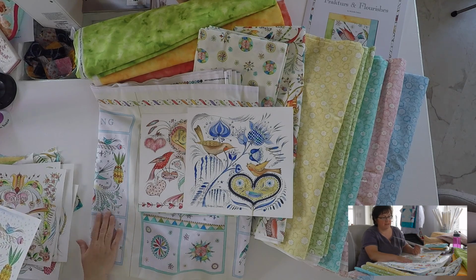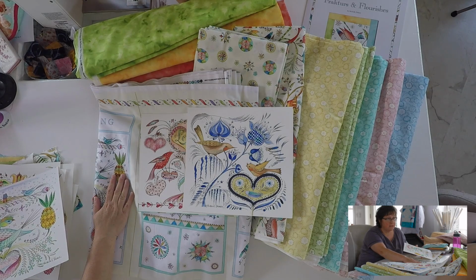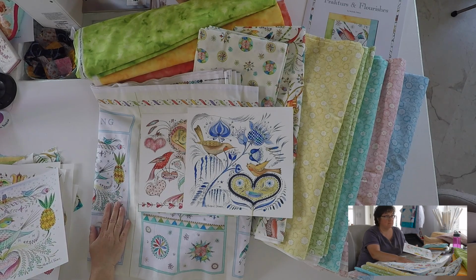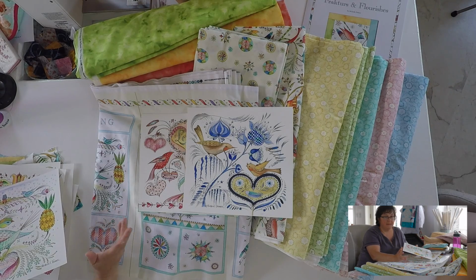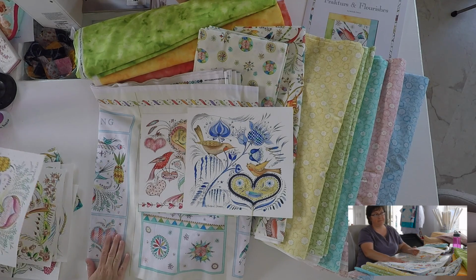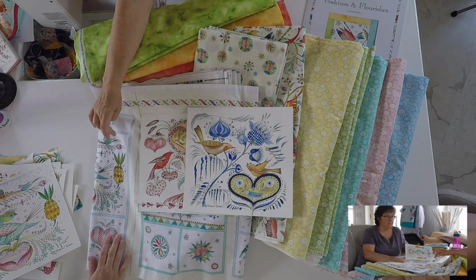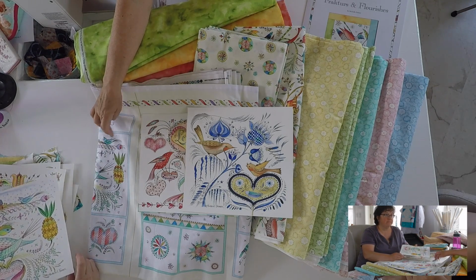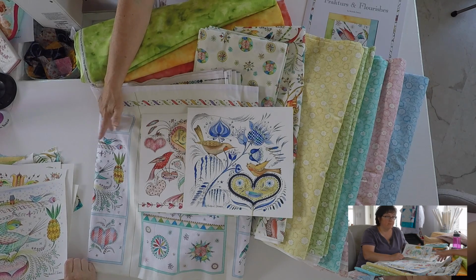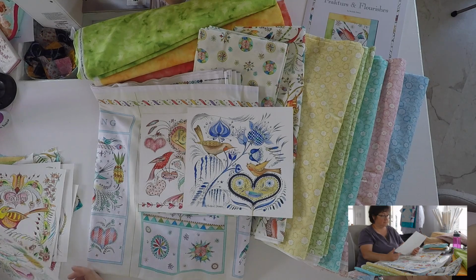for different projects, because the last one, when we did the Flow Blue Garden, that was placemats, and you have the bees. That one's just all different. They're all the same size square. And that one, they are all the same size squares. One of the things that I really liked about this one is that it's different size squares. I really liked that they did that with these little ones. Yeah, I did like that.